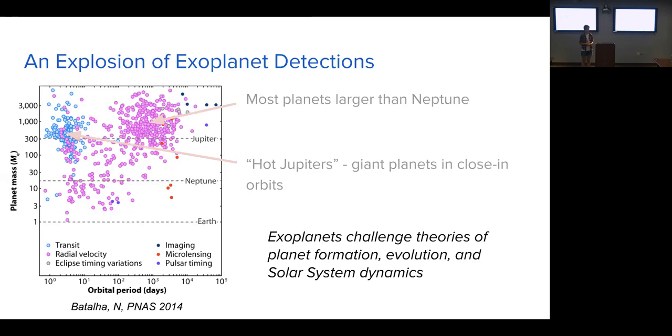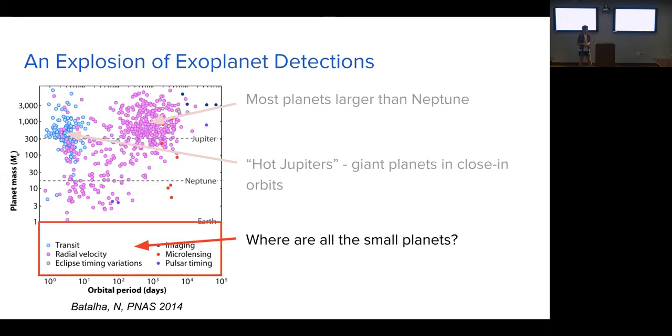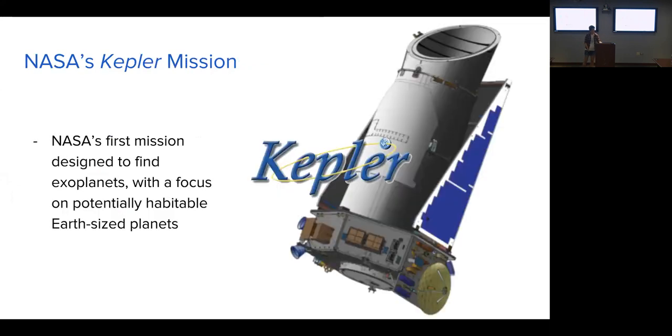Because finding these kinds of planets really makes us question whether our solar system is kind of the rule rather than the exception. And one thing you might notice about this plot is that early detections really didn't include any small planets. And the reason is because large planets are a lot easier to find than small planets. And all this changed with the Kepler mission. So the Kepler mission was NASA's very first mission specifically designed to find exoplanets. And they were focused on potentially habitable Earth-sized planets.